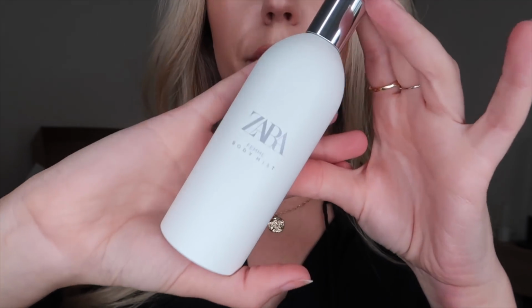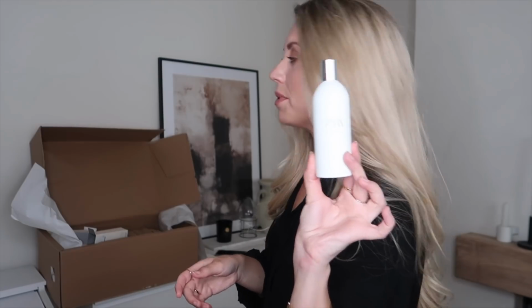And this is what the actual bottle looks like. That in itself is, to me, aesthetically pleasing. And it comes in a little spray pump, like a perfume. Ooh, that's so nice. 100 mils you get in there.